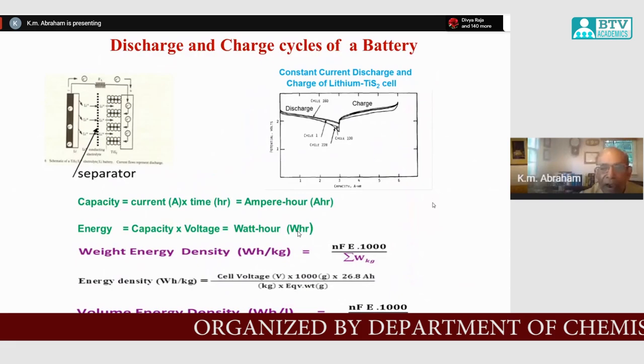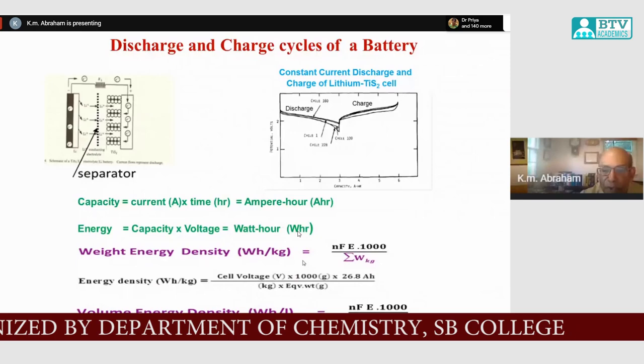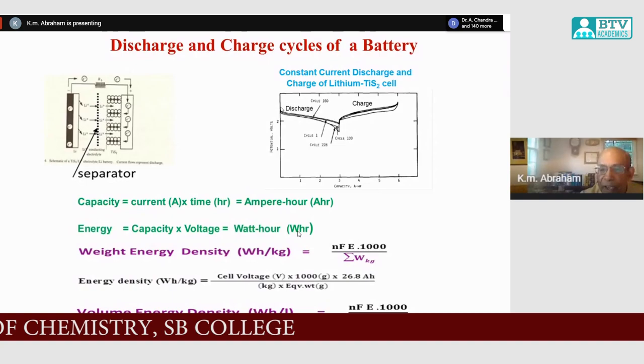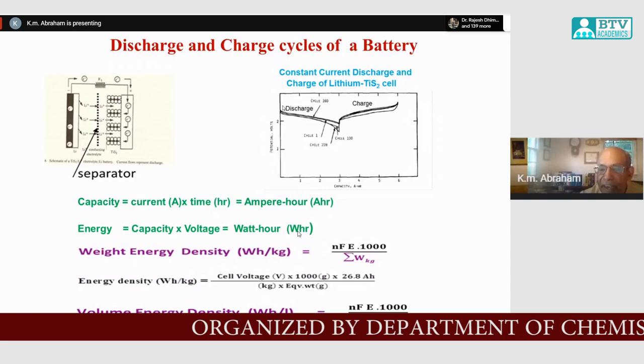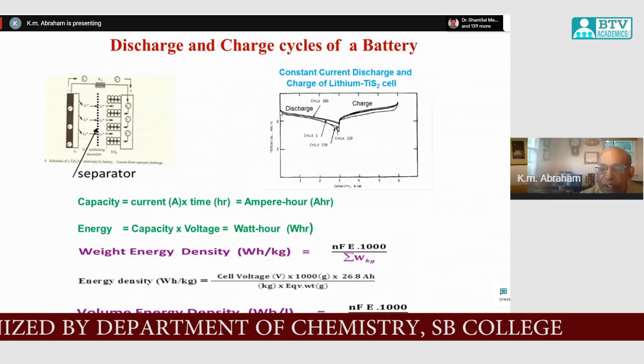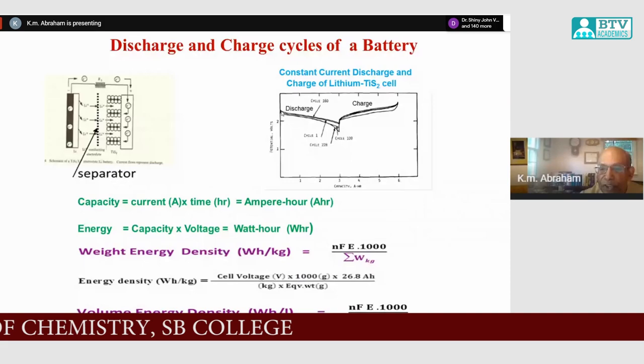All right, so there are some properties of a battery that you have to remember. This shows the discharge and charge behavior of a cell. What are we doing here? We are measuring the potential of the cell as we discharge it, take energy from it. This is the fully charged state. The potential is at its maximum. As you discharge, in this case at a constant current, the potential decreases.